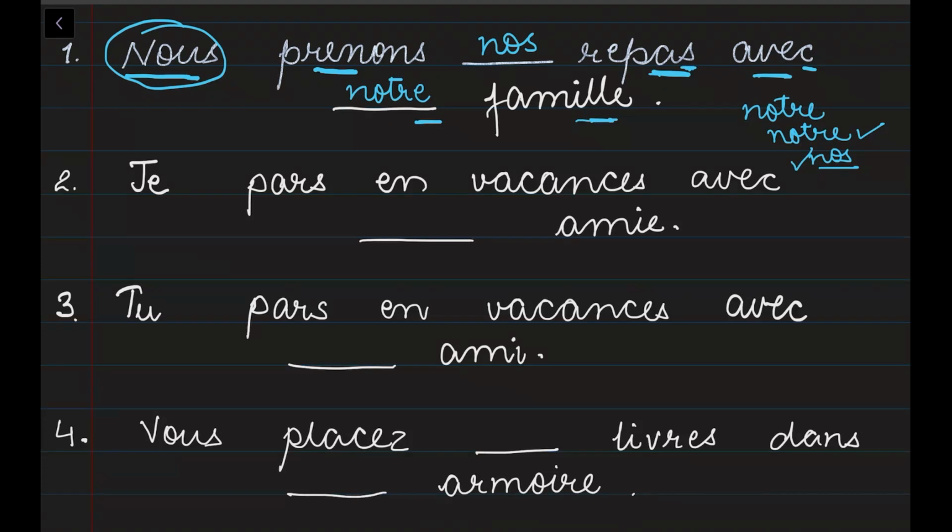Now the second sentence here is je pars en vacances avec dash amis. So it is I leave in vacations with dash friend. Now here if you see, the possessor is je, and with je our options of adjective possessive are mon, ma, mes. So now we will check what is the object possessed. Now here we have to use I leave in vacations with my friend. So the object possessed here is friend, and if you see it is ending in e, this is a feminine friend. Okay, so for feminine we have this option ma.